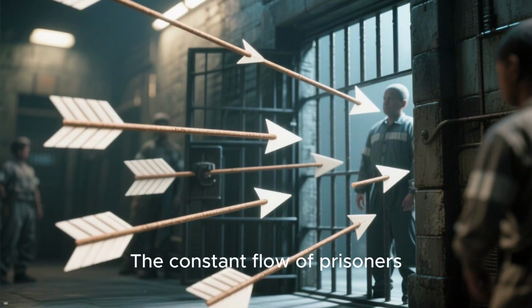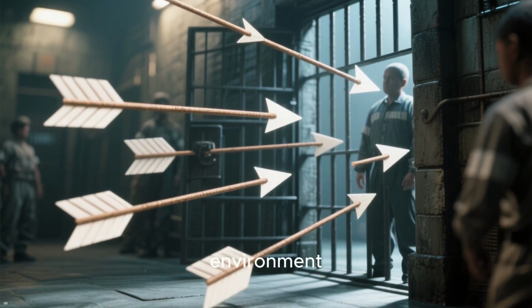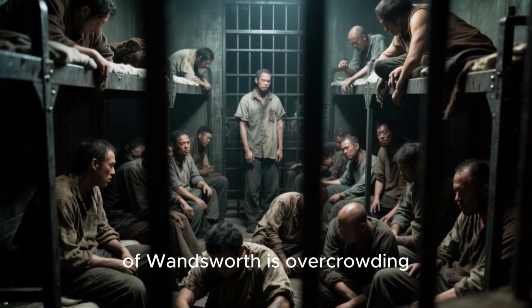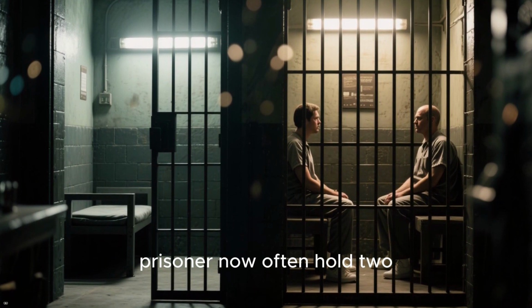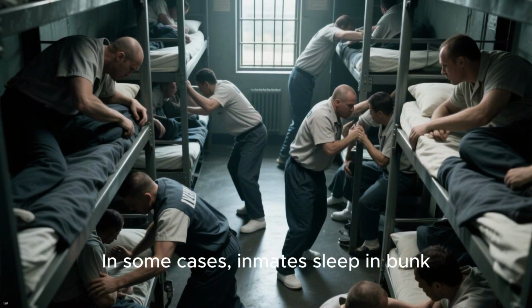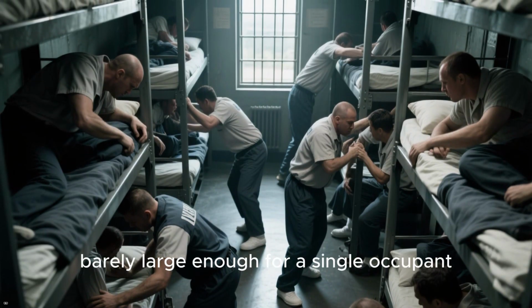The constant flow of prisoners moving in and out of the facility creates a tense and unpredictable environment. One of the defining characteristics of Wandsworth is overcrowding. Cells originally designed for one prisoner now often hold two. In some cases, inmates sleep in bunk beds, squeezed into spaces barely large enough for a single occupant.